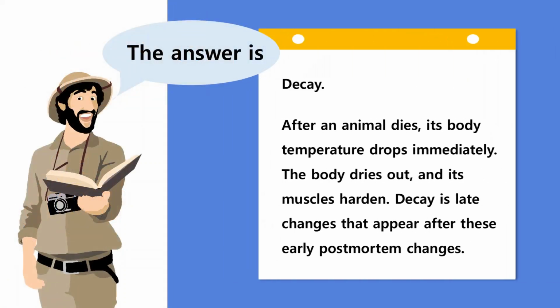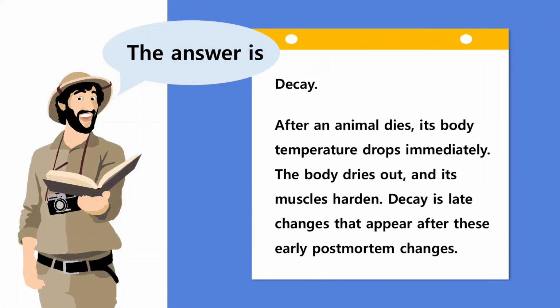The answer is decay. After an animal dies, its body temperature drops immediately. The body dries out, and its muscles harden. Decay is a late change that appears after these early postmortem changes.